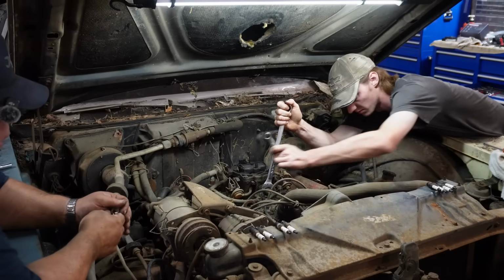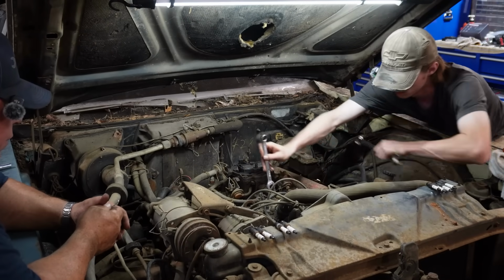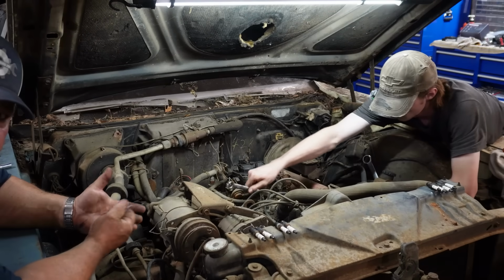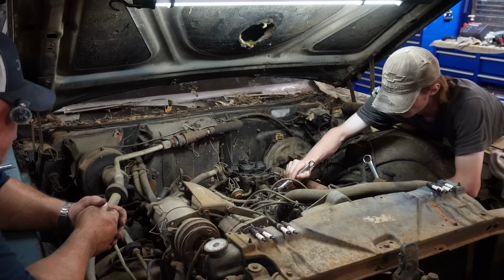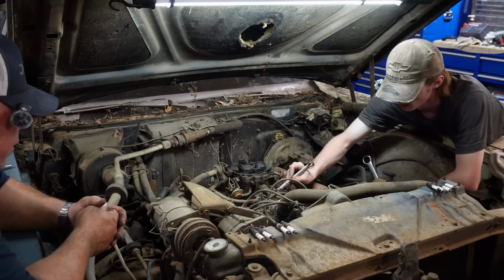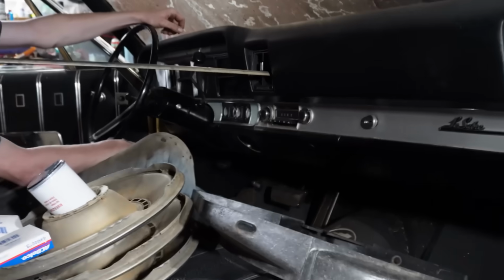Richie's unhooking the fuel line to the carburetor, because if this does crank, and we obviously don't want it to, if the fuel pump by chance would be good and pump anything, we obviously don't want it pumping a bunch of garbage up here. Did you ever smell what's inside the gas tank? No, I did not attempt to smell inside the gas tank. Let's go inside and turn the key on. Okay, Richie, do the honors.